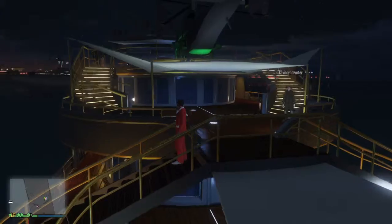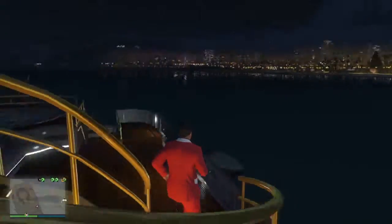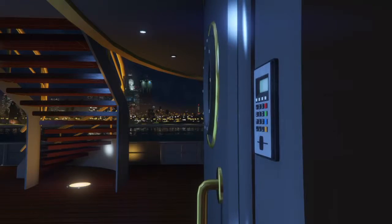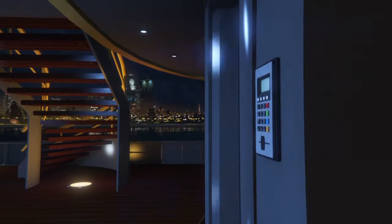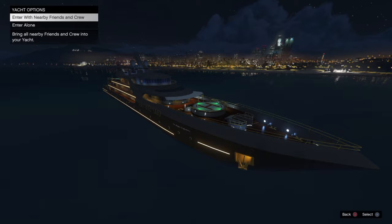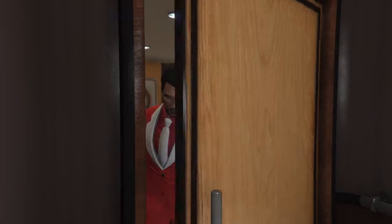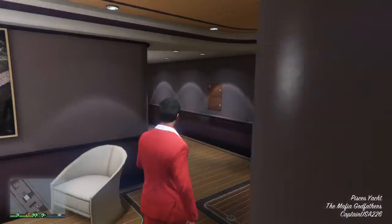So I think that's pretty much it for the outside. Let's run indoors real quick and I'll show you the inside of the yacht, and then we'll get up to the bridge, or where the captain is. And we're going to enter alone here, and we'll go up and I'll show you guys how you move the yacht and everything. And then we'll get into some pricing things.